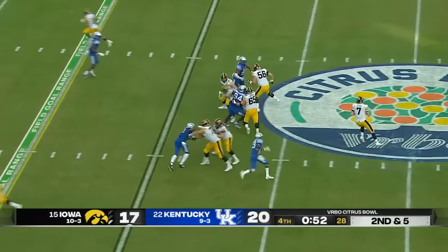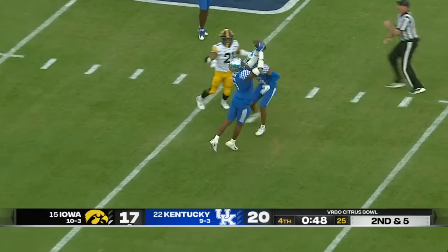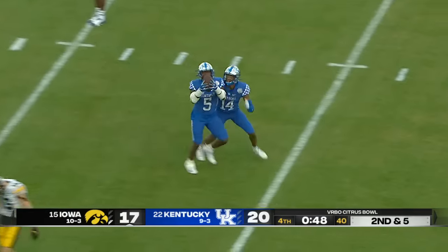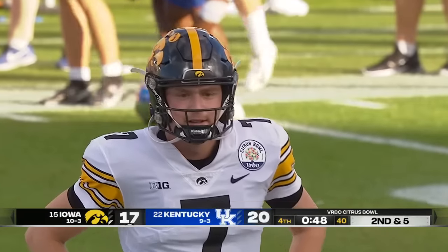53 seconds. Petras, pressure coming off the edge. He's hit, gets rid of the ball. A diving attempt and an interception, and he got it. Dane Belton picks it off at the 25-yard line.